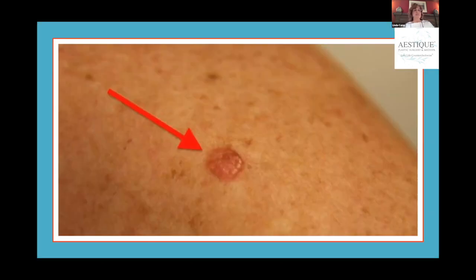This one is just pretty small. It's on a shoulder. It's about 1/4 inch, like a pencil eraser. Just started to change recently with getting raised and feeling itchy.